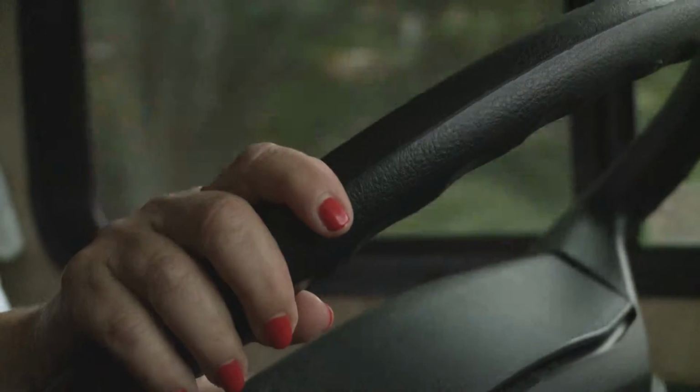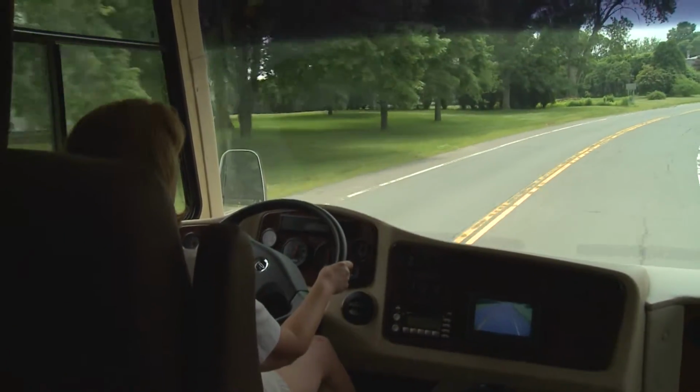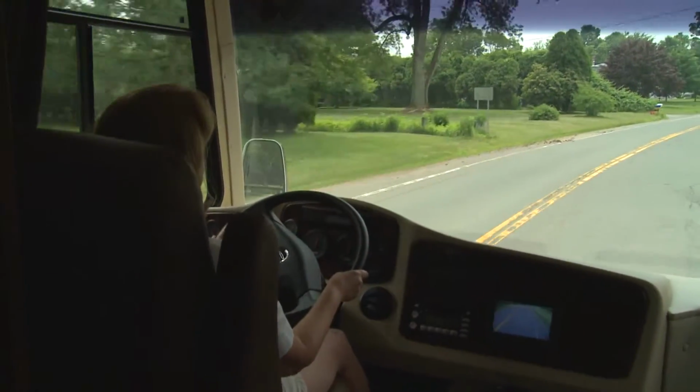I think the advantage of traveling by RV, instead of just having one big vacation per year, you could go every other weekend, every weekend.